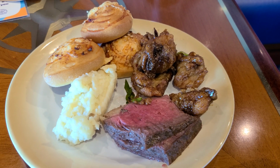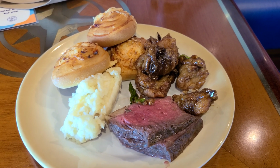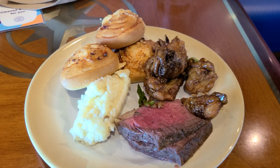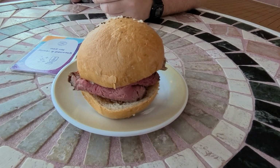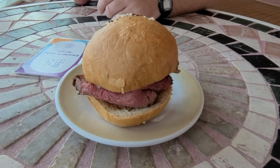It is lunchtime here at the buffet, and there is really good stuff, guys. There is brisket on the carving station. That looks really good. Yeah, there's Kung Pao chicken. Of course, we love the garlic rolls. I got 2 for myself. And mashed potatoes. We had to go over to Park Cafe one more time to get this wonderful sandwich.